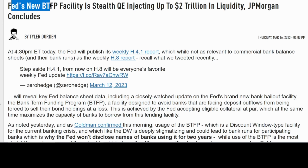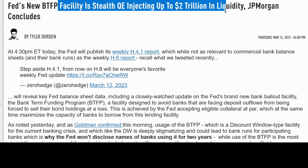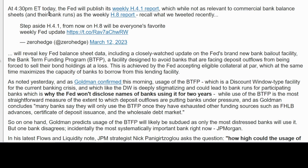So Zero Hedge has this article: Fed's new BTFP, meaning the Bank Term Funding Program, or by the FN Pivot facility, is stealth QE injecting up to $2 trillion in liquidity, JP Morgan says. So they can make up all kinds of new fancy names for these programs and facilities and term funding and blah, blah, blah. Never listen to what they say, watch what they do.